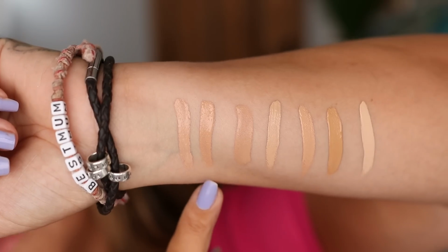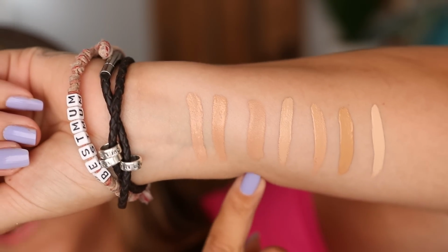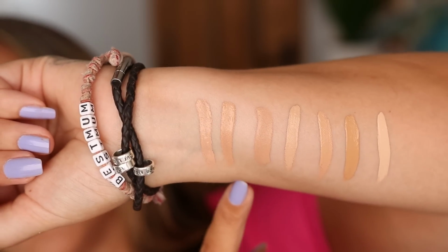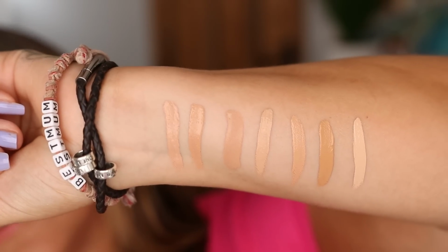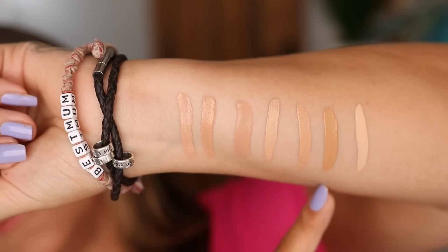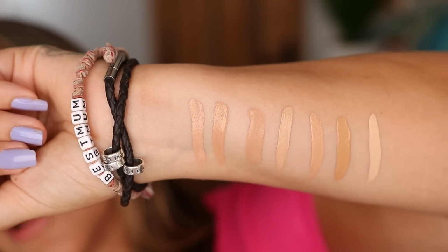So I would definitely say that 8, which is the shade that I would say is my shade, is really close actually to my Huda shade, Cookie Dough. And I love both of these shades, nice classic neutrals. I think 6.5 is leaning a little pink for me, and it's definitely a bit light. But all of these shades apart from the Hourglass are kind of in the ballpark for what I typically use.